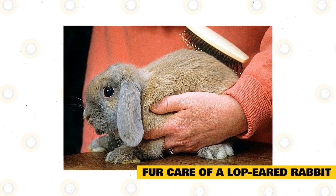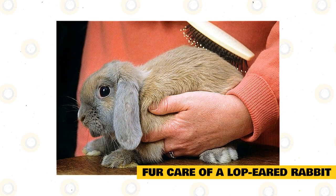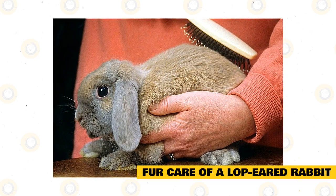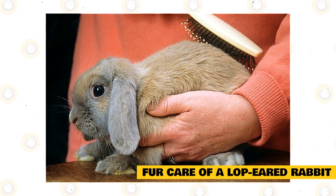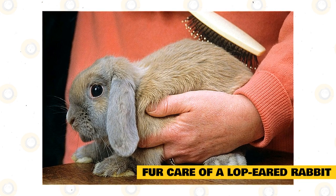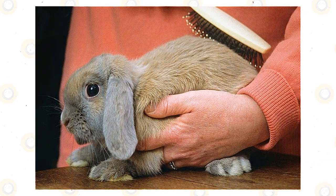For longer-haired lop-eared rabbits like Angoras, use a specialized stiff and strong brush to groom its coat. You may ask a groomer to do this because this is a very tedious job to do. Angoras may need to be trimmed at least a few times a year. You can use the fur to make all kinds of items like bags, sweaters, and other handmade, knitted items.